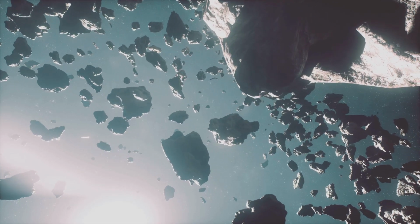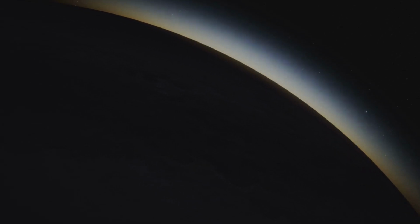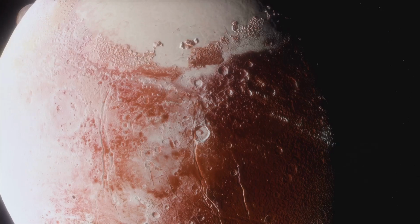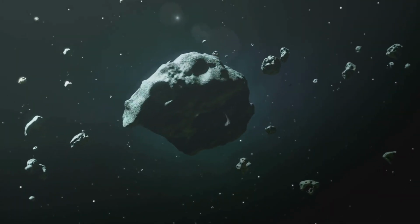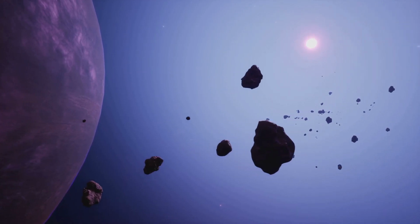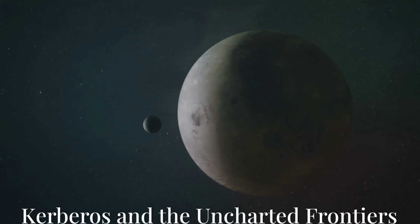Kerberos, with its peculiar characteristics, has played a key role in this paradigm shift. Its dark surface, its irregular shape, and its inclined orbit all point towards a complex and chaotic past, one that challenges our assumptions about the formation and evolution of planetary systems. The study of Kerberos has also highlighted the importance of continued exploration, even of seemingly insignificant celestial bodies. Often, it is the smallest and most unexpected discoveries that lead to the biggest leaps in our understanding of the universe.